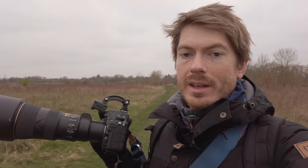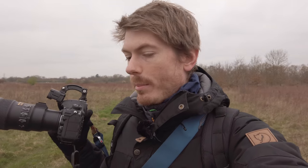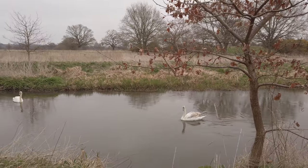Alright, well, I'm all set up. Got the camera ready. If you're wondering what that weird thing on top is, it's the mount for my Osmo Pocket. I might try to get some FPV footage from on top of the camera if things get exciting. There's quite a lot of other wildlife here. I've seen swans, a pheasant, quite a few other birds, cormorants.